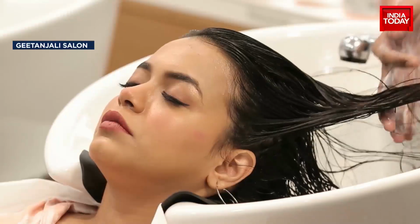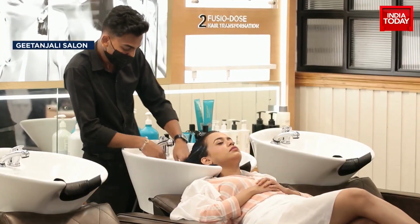Skip conditioner and do pre-conditioning. This will keep hair soft and healthy.